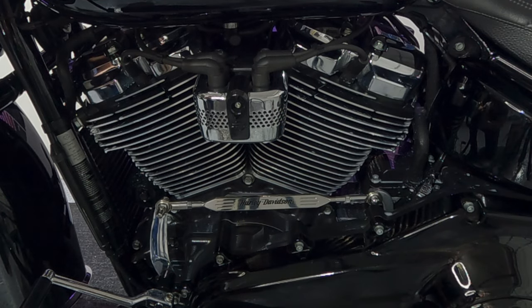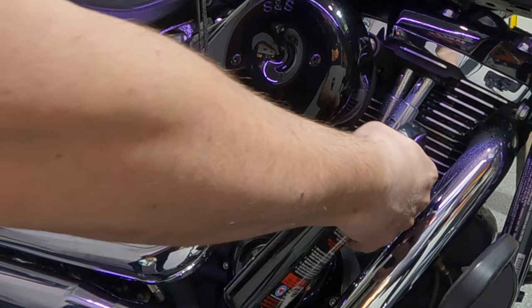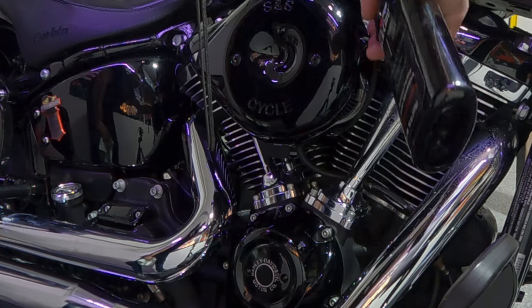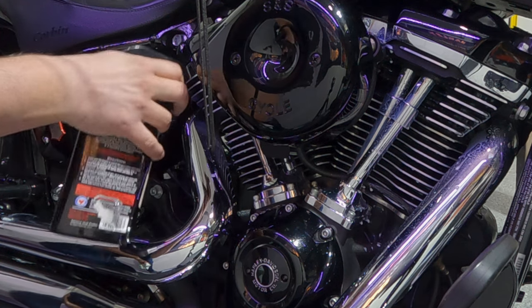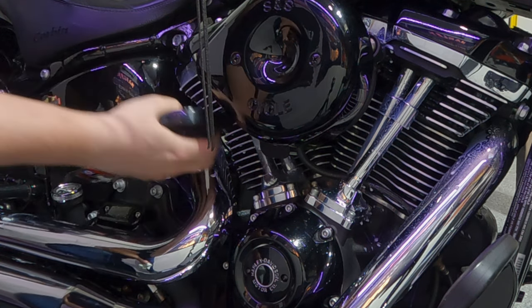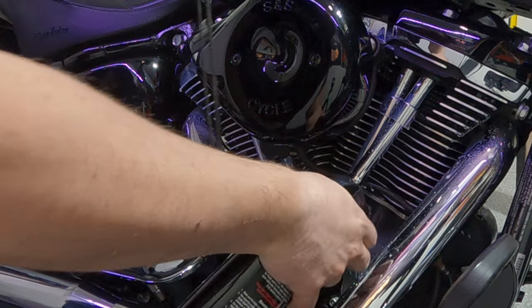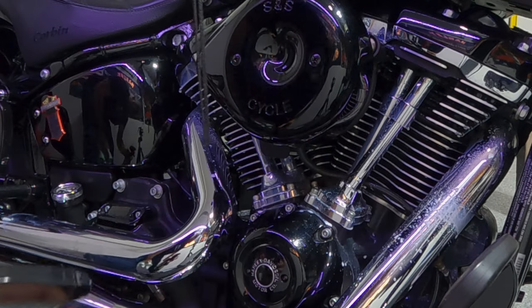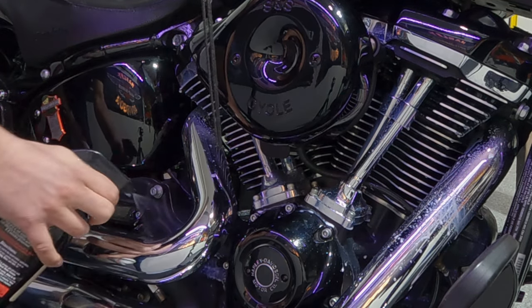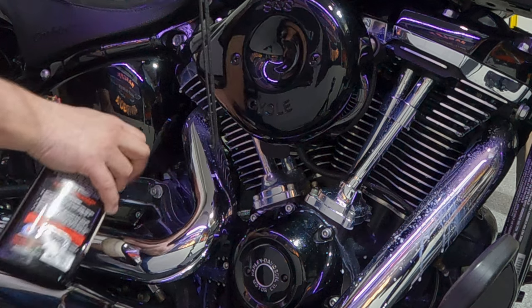And we'll do the opposite side right now. So similar situation in here. Can go a little bit closer. Make sure that you have a nice coat of this product between the fins. Make sure you have nice coverage on the cases, so everything looks brand new after you're done. All right, that should do it in here. All right, that should do it.